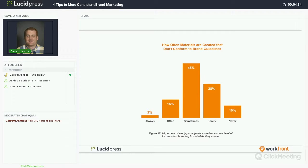Again, we surveyed over 200 senior marketing and brand leaders across a variety of companies and industries. One of the first questions we asked them was, how often are marketing, communications, or sales materials created that don't conform to brand guidelines? And from this study, you can see from this graph here that 90% of participants experience some level of inconsistent branding in the materials that they create.